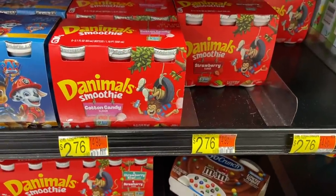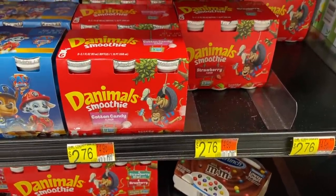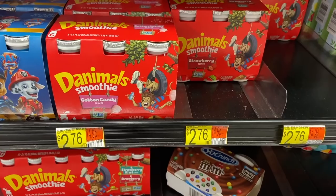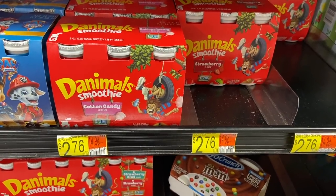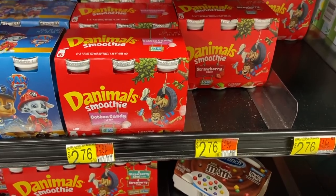I tell you, this deal on the Danimals is amazing. Now, if you have a Target teaser, they're actually a moneymaker over there. But if you don't have a Target, this is still an amazing deal at Walmart. So the Danimals are $2.76 a piece. Go ahead and grab two of them.